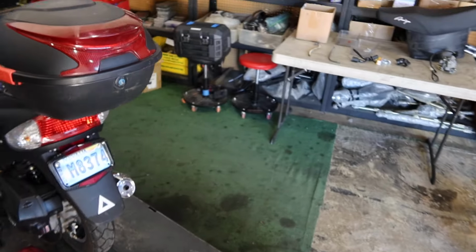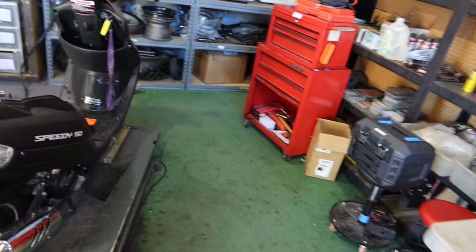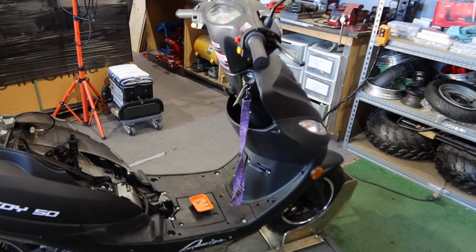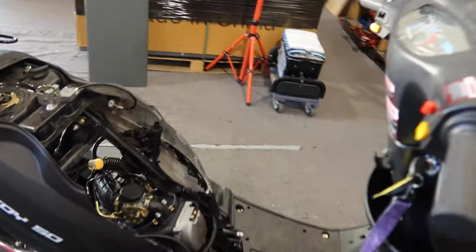Some more tips. If you guys are servicing your own scooters, these are the areas you do want to check and identify if your scooter has loss of power, it's bogging down, it's not idling correctly. Check in these certain parts and certain areas of your scooter. Hope you guys find these tips well.